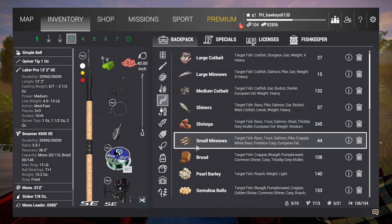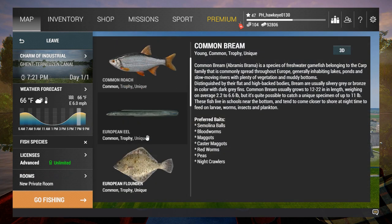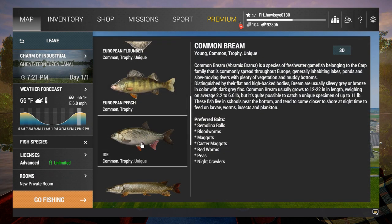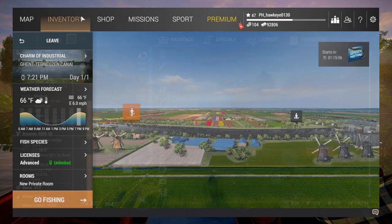Let's see, what else could we go for that's out there? Let me see here. I'm trying to remember what the ide go for. It's kind of what I wanted to try to get. Oh, they get semolina balls, maggots, peas, and night crawlers. That's interesting. Oh no, that's bream. I was looking at the wrong thing. Small minnows, grasshoppers, crickets, dragonflies, mayflies.